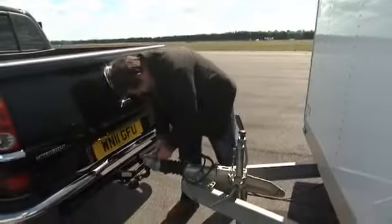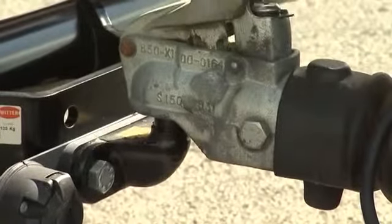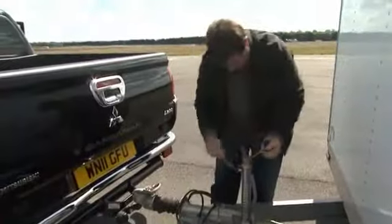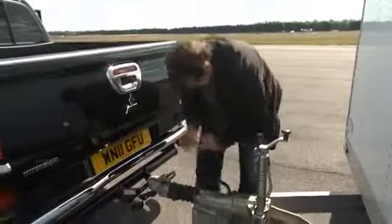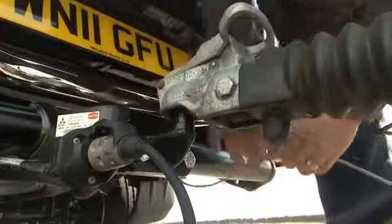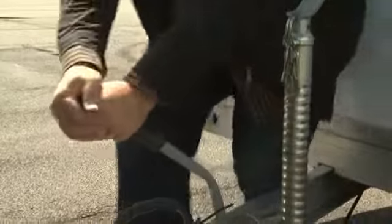Right, now it's just a case of winding this down onto the board, and there it goes. Then turn the wheel up, putting the safety pin in place, making sure you connect your electrics, and your handbrake safety catch. And it goes to prove that even somebody like me can do this, handbrake off, all by himself, with no help needed.